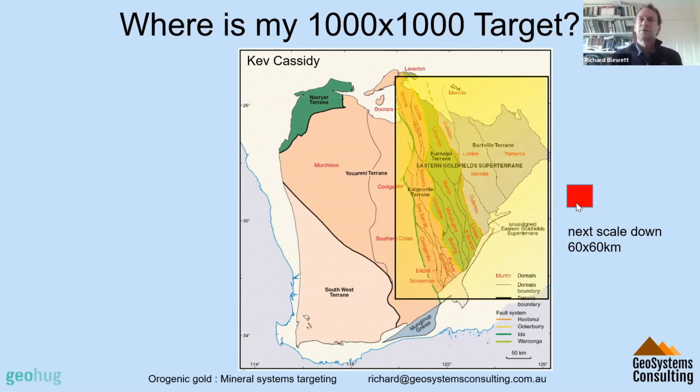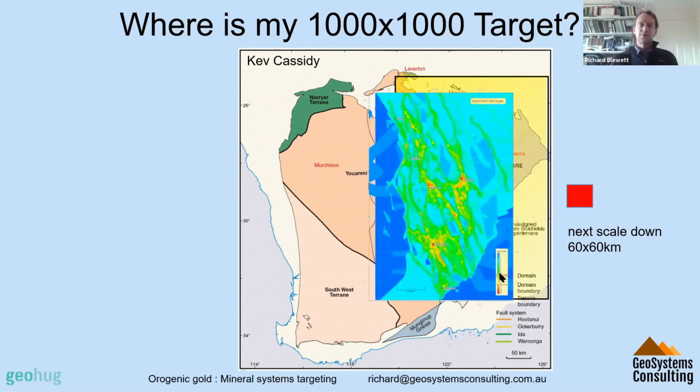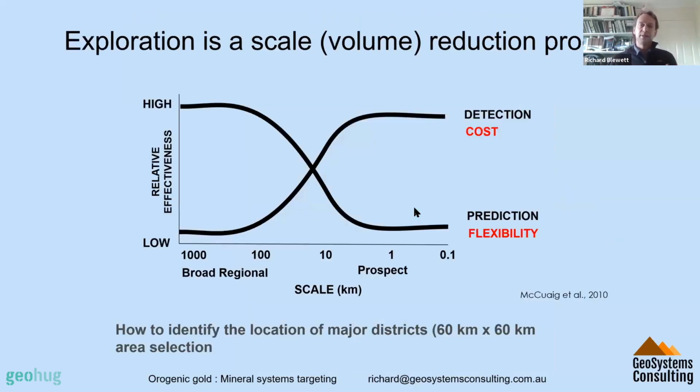So the next scale we want to look down is about 60 by 60, which is a box about that size within that big area. So where do you want to be in that area? It's still a bloody big area. So what we did is a whole bunch of mineral systems targeting that ended up with this map. And we were aiming to make a map of blobs about that sort of size, and we ended up making it with that sort of fidelity, which I think is quite remarkable, what we were able to achieve. So I'll walk through how we did that.